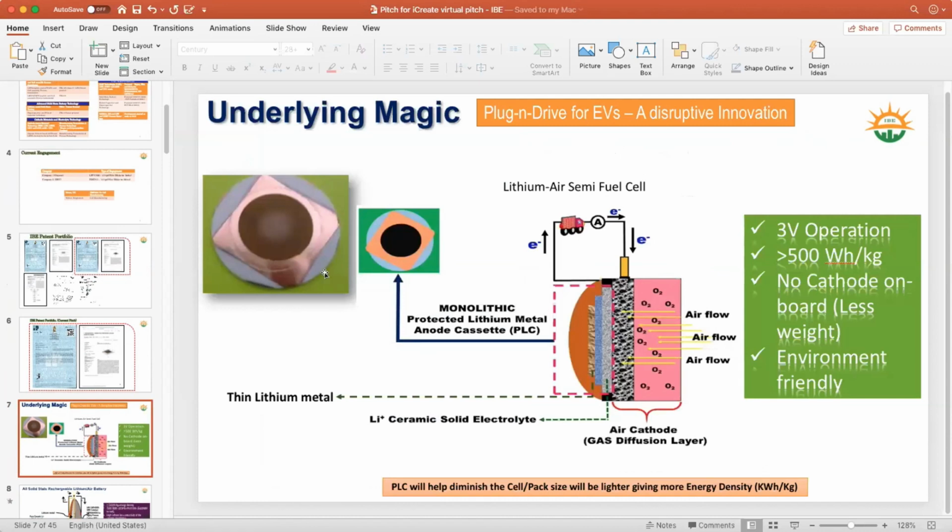You can see the white portion, the circle, the coin. One side of the coin is filled with lithium metal and it is completely protected. So lithium metal is the anode and the copper is the protection. This is sitting on the white layer, which is a lithium conducting solid electrolyte, with a conductivity of 10 to the power minus 3 Siemens per centimeter, which is very good, with a transference number of one. The other side of the coin can be filled with anything, the conventional NMC or air or sulfur. So this is the technology I am talking about today in my pitch.